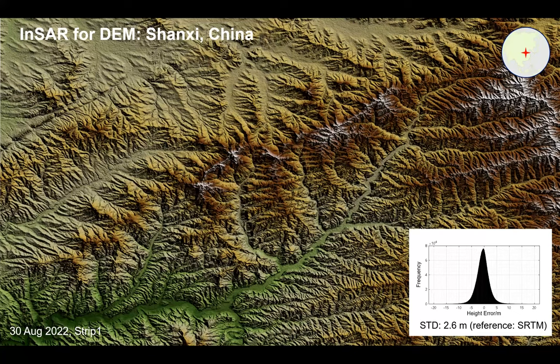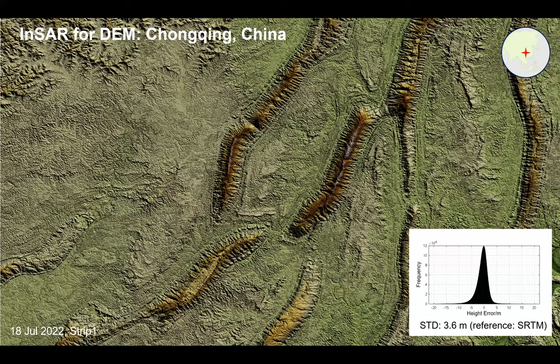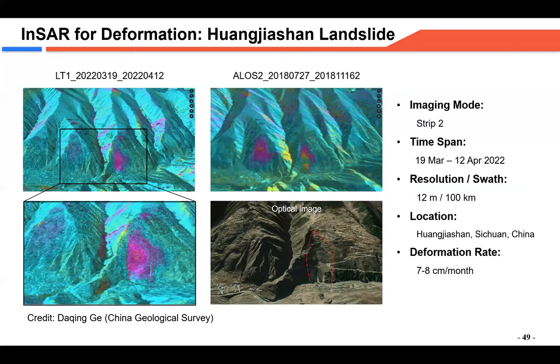This is also the InSAR DEM in Shanxi, China. This is the InSAR DEM of Chongqing. The Chongqing city area contains many mountains. Here is the interferometry showing clear deformation of a landslide in Sichuan, west of China. A similar deformation pattern was also observed in the same region using LS2. This is the LS2 result. This is the LuTan result.